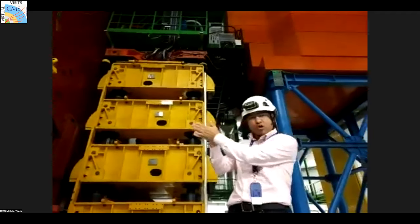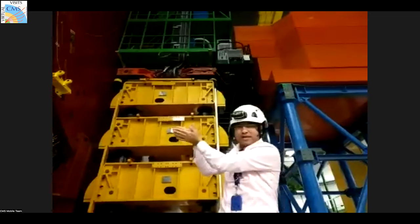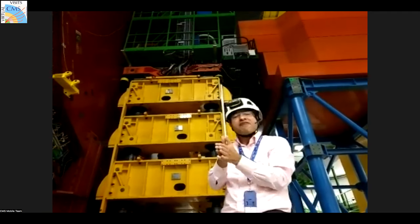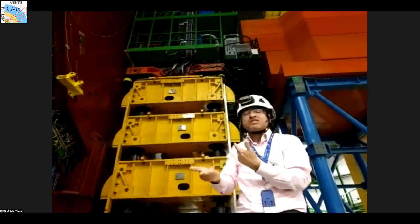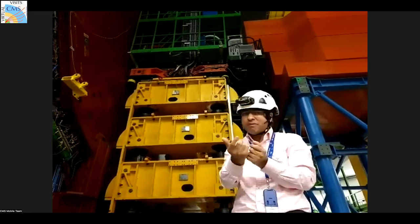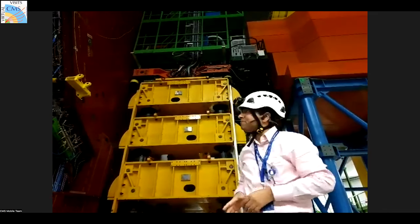High voltage is in the service cavern, but low voltage you want to keep as close as possible. If you see your phone or the CPUs in computers, the low voltage units are very, very close because these are DCs, and you do not want to lose the power. The voltage is roughly 8 volts or 7 volts, and the current is a few amperes. If you make long cables to access the detector, then you will lose the power.